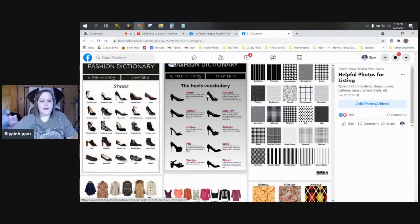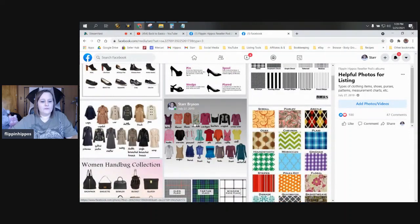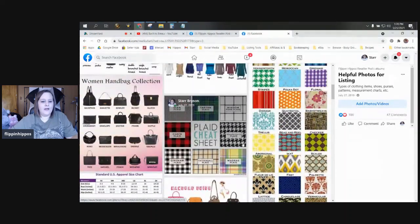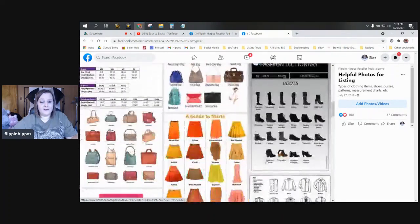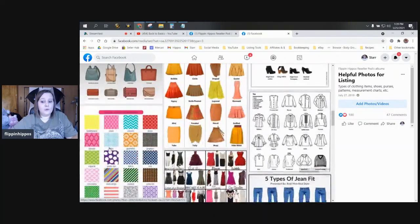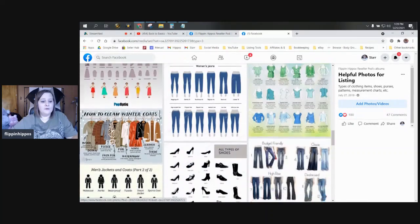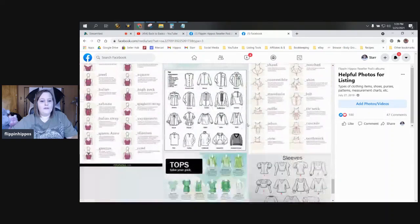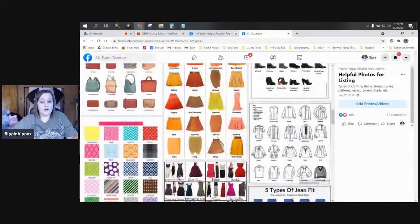Types of shoes, types of heels, guide to patterns, different coats, different blouses, handbags, more patterns, types of plaid. There's a standard U.S. apparel size chart based off of standard U.S. sizes here. Skirts, more purses, types of jeans, tops, more information on jeans and shoes, dress styles. It just goes on and on. There is a lot of information in these charts in here.